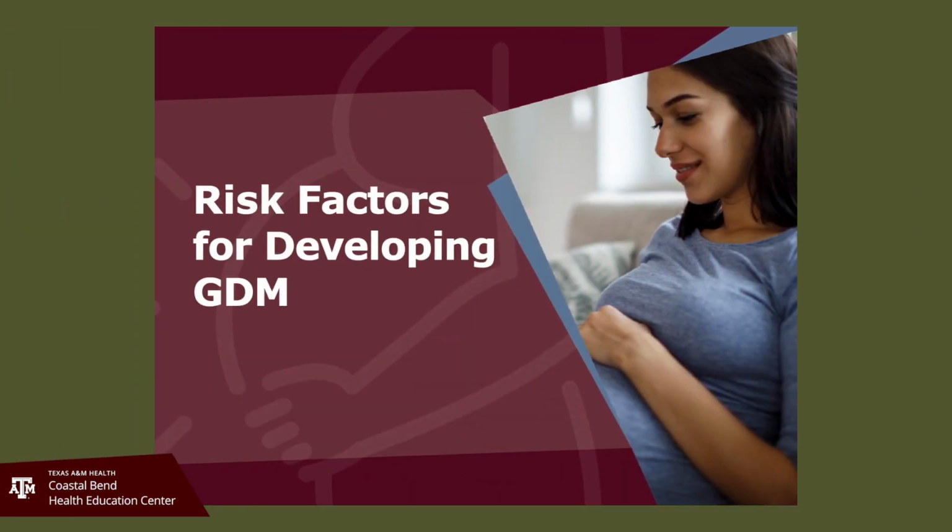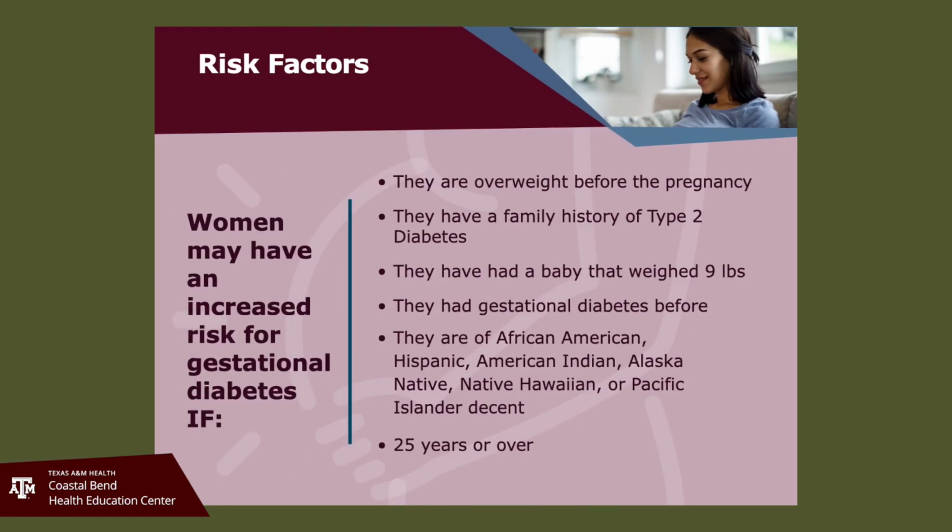There are several risk factors for developing gestational diabetes. You may have an increased risk if you've had a prior pregnancy with gestational diabetes. Also, if you have a family history of type 2 diabetes, or if you are of African American, Hispanic, American Indian, Alaska Native, Native Hawaiian, or Pacific Islander descent. Your age may also play a factor in developing gestational diabetes.